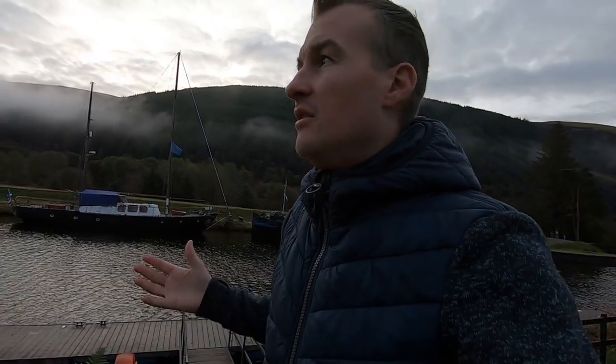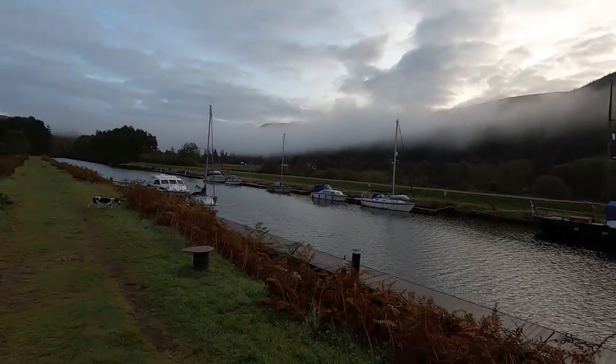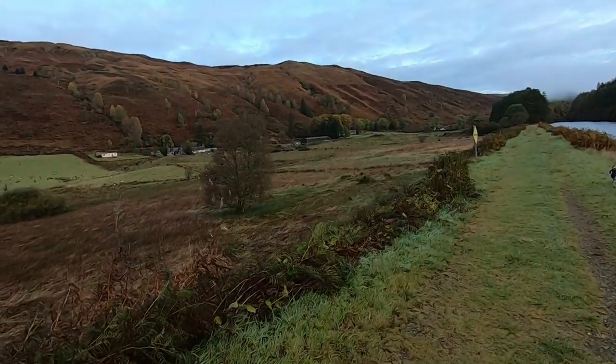And we've got an absolutely beautiful journey ahead of us. We're going to be heading off towards Fort Augustus and eventually towards Inverness, and of course over all the locks in between, including the mighty Loch Ness.